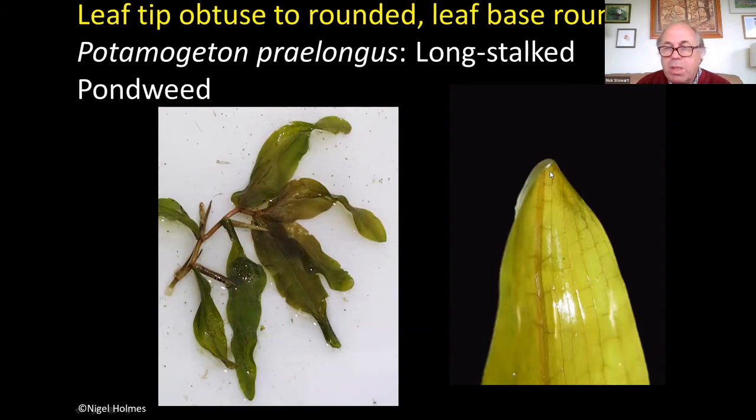Another feature of this one is that sometimes in perfoliatus you'll have a slightly hooded tip to the leaf. This one is always distinctly hooded, so it's got a little cap at the tip. If you press the specimens in the herbarium, very distinctively, because of that hooded tip, they often have a little split when they're pressed, where the hood's been flattened out. So usually, if you look at a herbarium specimen of praelongus, it has this split at the tip. But again, we've got the rounded bases and the obtuse rounded tips of this group.